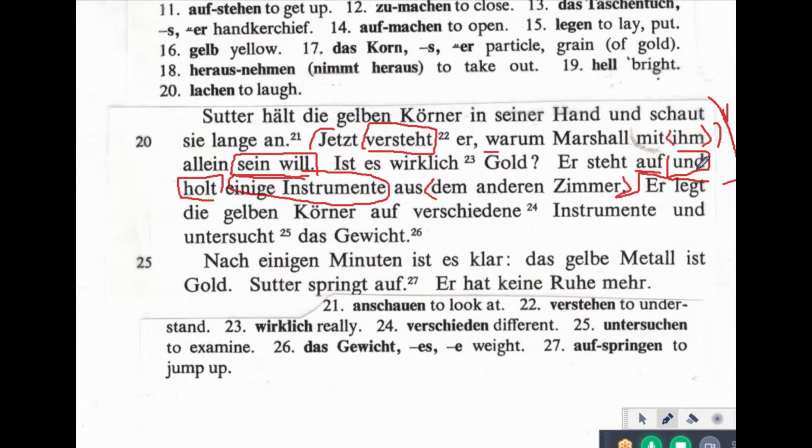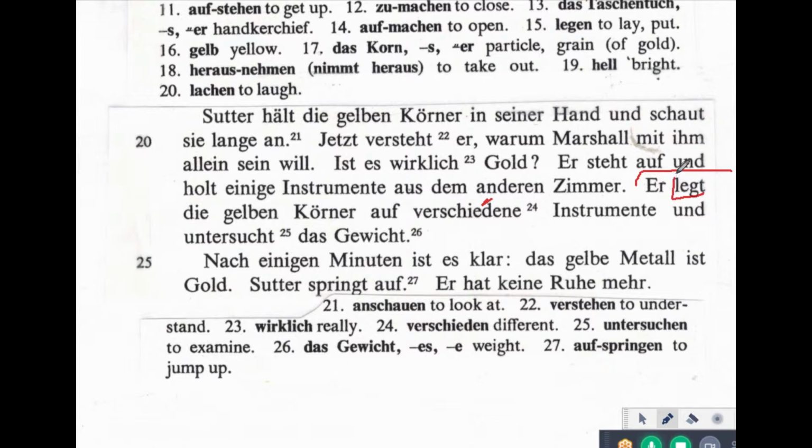Legt die gelben Körner auf verschiedene Instrumente und untersucht das Gewicht. Good. Verschiedene. The accent goes right here. Verschiedene. So he places. Here's your verb. He places the gold grains onto, direct object, onto different instruments, and untersucht, which means looks under or researches or examines, das Gewicht, which is the weight. He examines their weight.